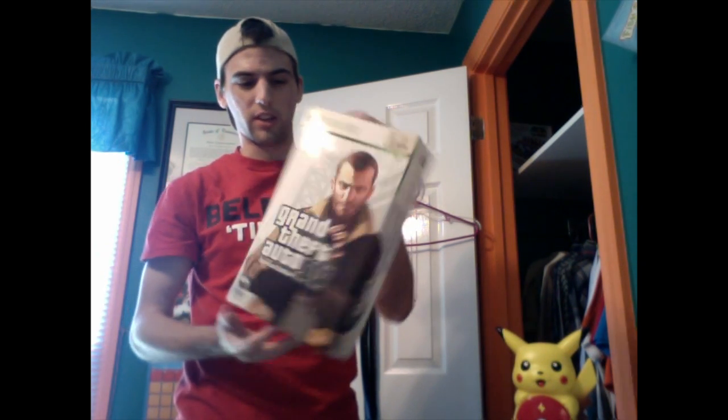This was my special edition Grand Theft Auto 4 box that came with the lockbox that you guys have seen. And this is Super Mario Chess. I think you borrowed this for a game. And I've also got some game books up here.